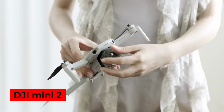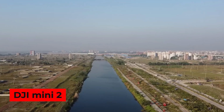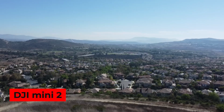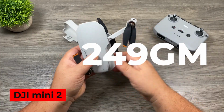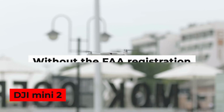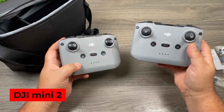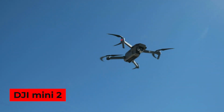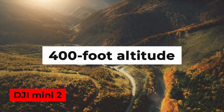Not only that, but it also comes with a 4K video camera that can snap 12 megapixel photos as well. It can fly for nearly half an hour, and the best part is that it only weighs 249 grams, which means that you can fly it without the FAA registration. But make sure to pass the online knowledge test after getting your hands on the drone. And did I mention its excellent stabilization even at that 400-foot altitude?